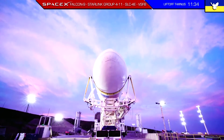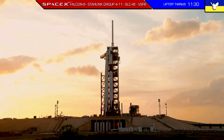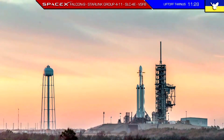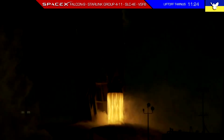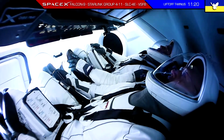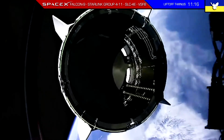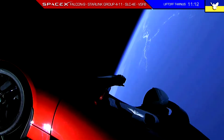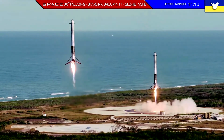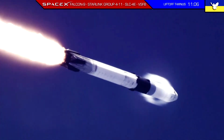Go on WeatherNet. Liftoff conditions looking pretty good. ESTS is ready for launch. Ignition. Liftoff. Falcon 9 has cleared the tower. Ten, 9, 8. Side booster ignition. 6, 5, 4, 3, 2, 1.